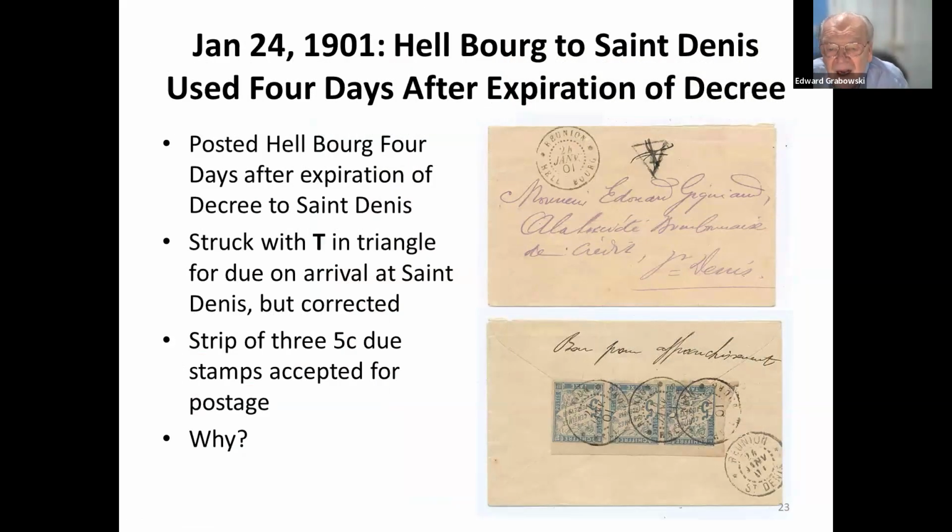And finally, the last cover in the group is from January 24th. That's 4 days after expiration of the decree. And take a look at this cover. It was posted Helbourg, that post office in the center of the island, 4 days after expiration of the decree on January 20th. It was hit with a T in triangle for due, but then the clerk saw the postage dues on the back and this manuscript endorsement, which reads proclaimed for franking, okay, and it arrives in Saint-Denis, its destination. So it went through the mails 4 days after the expiration of the decree with the postage due stamps as being valid.